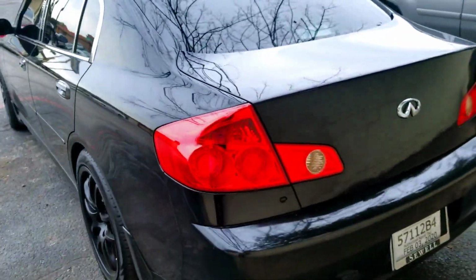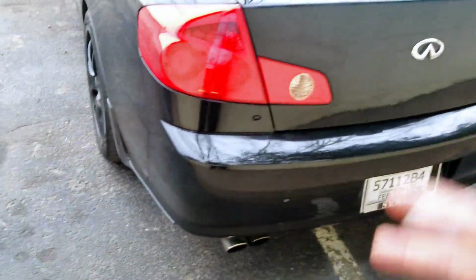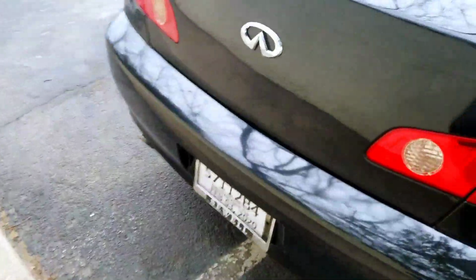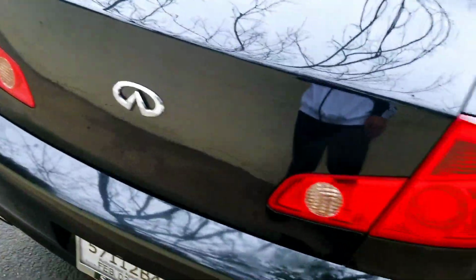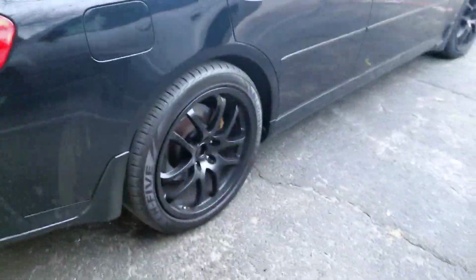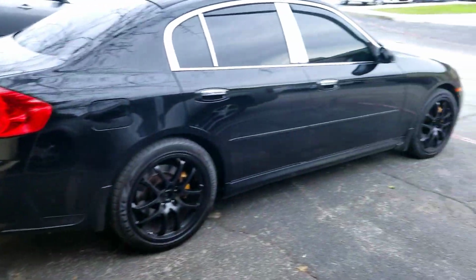I also cleaned the tail lights and sprayed them with the headlight cleaner, which I did earlier when I did the headlights. So I guess he already took off the Infiniti logos on the actual car. Yeah, man, thing's pretty sharp.